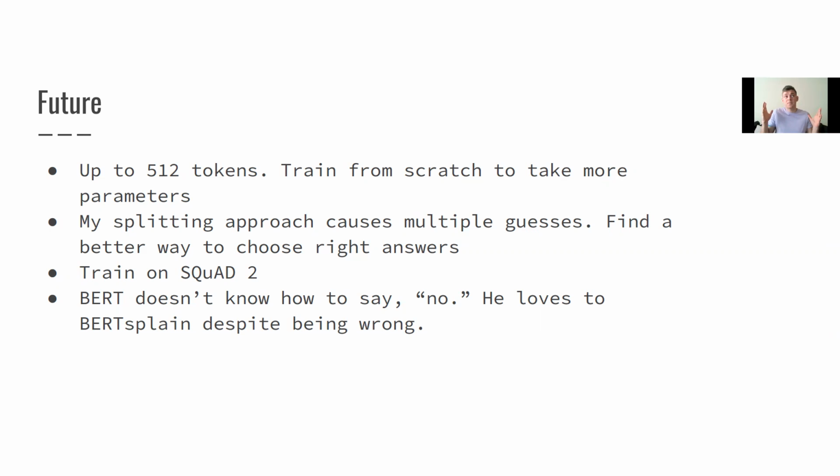This implies that BERT's only good at taking in smaller paragraphs. And that's true. That's what he's mostly used for. In my case, I was trying to make use of longer paragraphs. So I implemented a technique of splitting and incorporating some of the context of the sentences before and the sentences after.